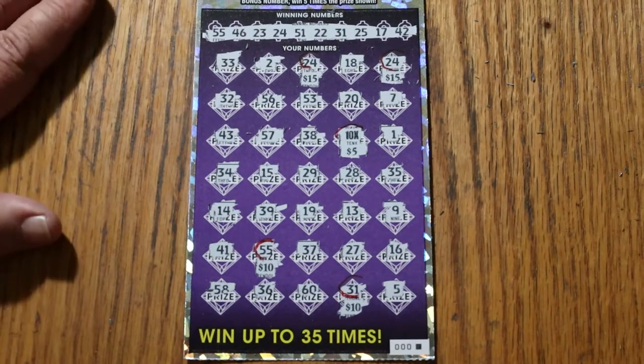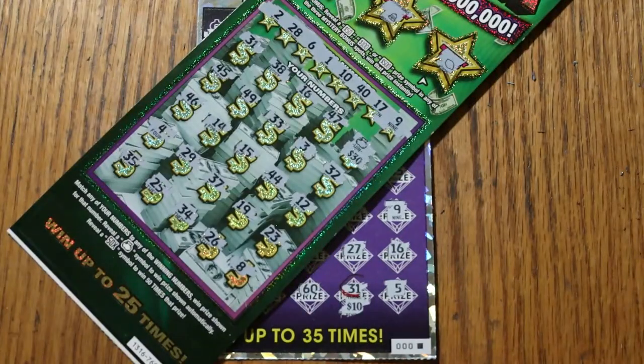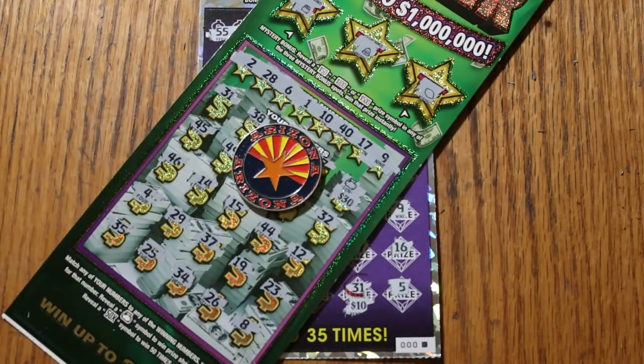Okay, so this was a $130 out session. And we got back $130. Can't complain about that. If I can't have a profit session, I'll take a break even.